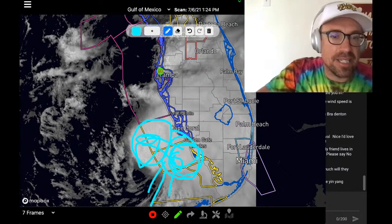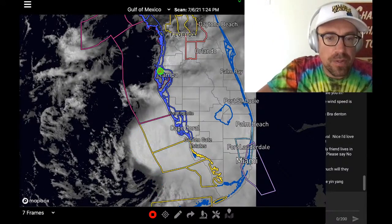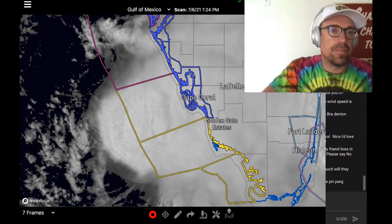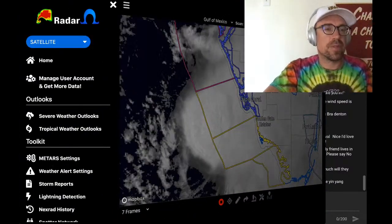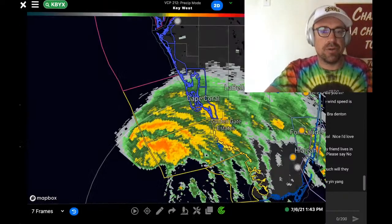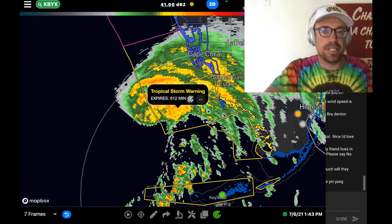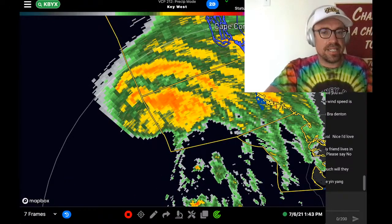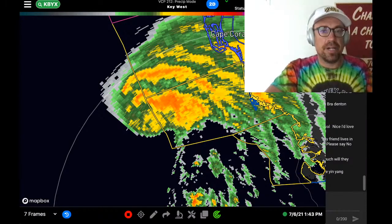All right, let's get back to our friend the convective blob here. Take a look at radar. It's like watching a really slow-moving, weak tornado with flash flood potential. It does look like that convection is getting stronger based on radar out here.